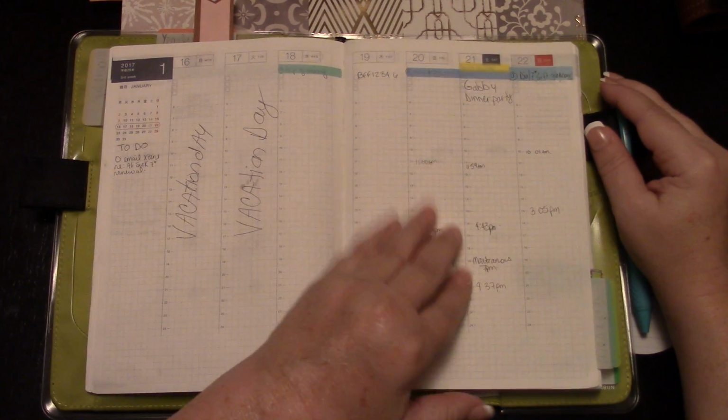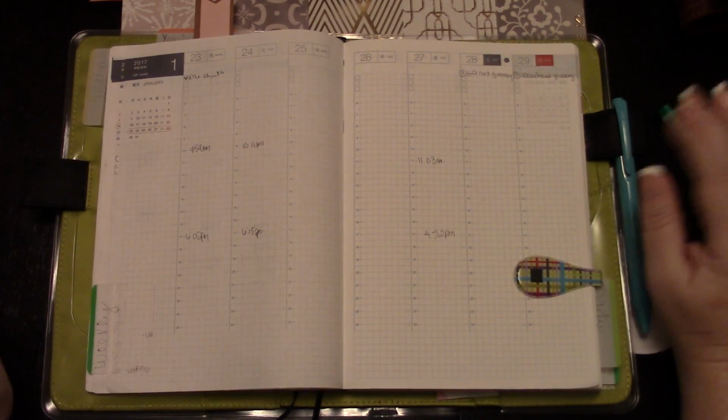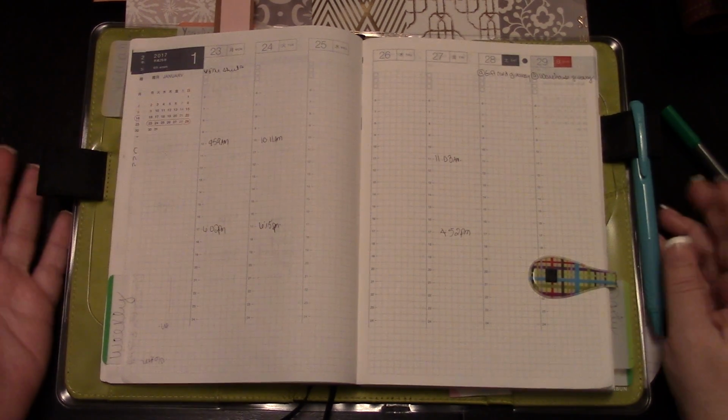Any parties that have to happen. This section is really just scheduling. And could I be using it more? Yes, but I don't want to be redundant in my planning, especially for work where it's fast-paced.